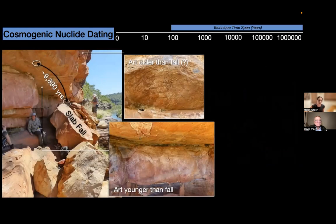If we look at a real example here, we've got a pair of samples, one from the ceiling and one from that slab fall. And these have given an age of around 10,000 years. So we know that that slab fell down there around 10,000 years ago. There are then very faded paintings on that ceiling and back wall from where the slab fell. So we know that this art must be younger than the slab fall. It must be younger than 10,000 years ago.